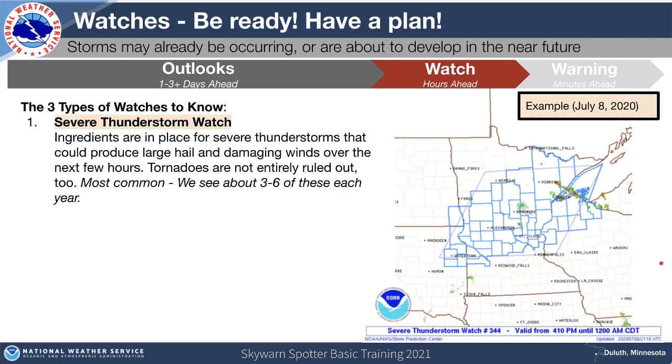One is the severe thunderstorm watch. This is the one that we issue the most of, and this means ingredients are in place for severe storms. And we're not talking 1 or 2 storms. We're usually talking pretty widespread thunderstorms with the threats being hail, damaging winds, and sometimes even tornadoes. Just because it's a severe thunderstorm watch doesn't mean that tornadoes aren't possible, but generally a severe thunderstorm watch means large hail and or damaging winds.